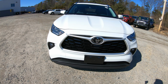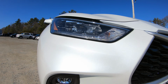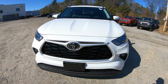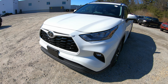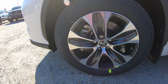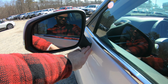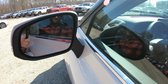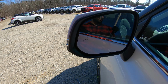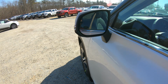So starting up front, we do have full LED headlights and high beams, and we also have LED fog lights. Pre-collision warning, adaptive cruise, all the standard features on the XLE. Tires that this guy sits on are Bridgestones, and the rims are 18 inches. If you notice, the mirror is on the door rather than the A-pillar to give you better visibility outside. This is your little beeper here for your blind spot monitoring system, and these mirrors are heated as well.